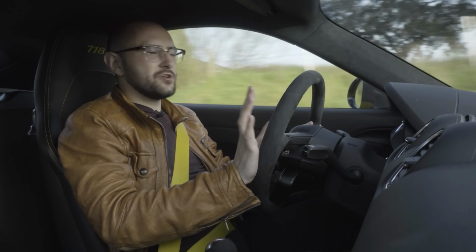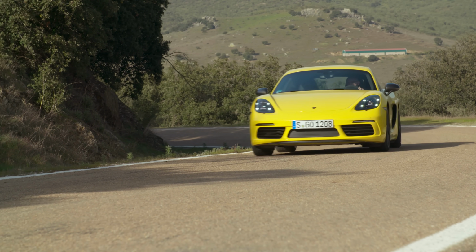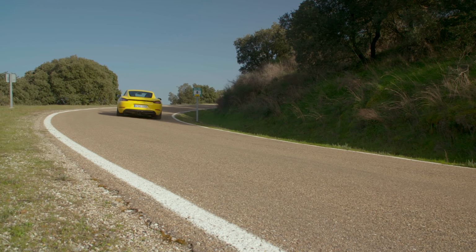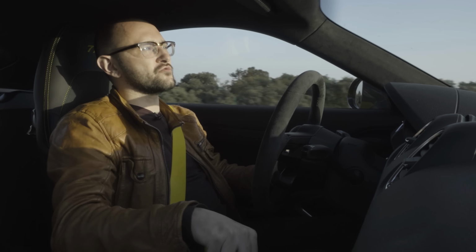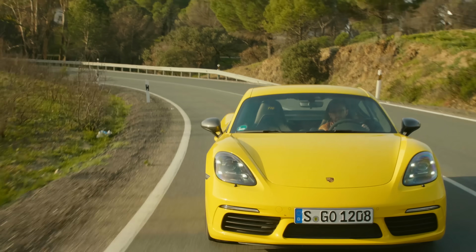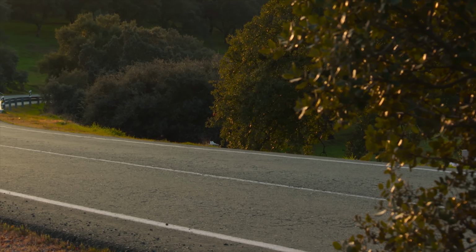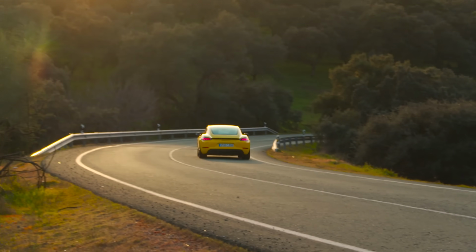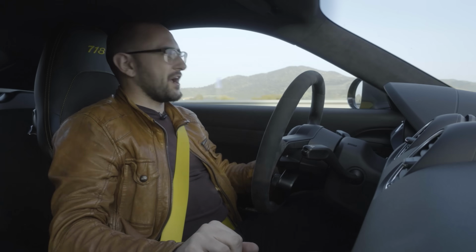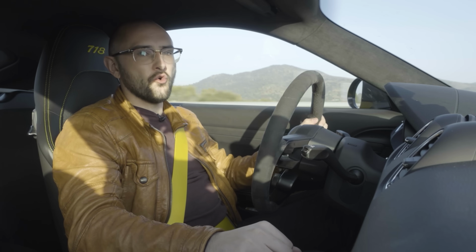The steering is pure Porsche loveliness. It's so direct. As far as the brakes go, you could not want for more. They are so good, responsive, the pedal's easy to modulate, and when you really need them, oh boy, you certainly don't want for any extra bite to them. This thing is so good to drive. Find yourself a neat little switchback, properly play with it, you will have the time of your life.